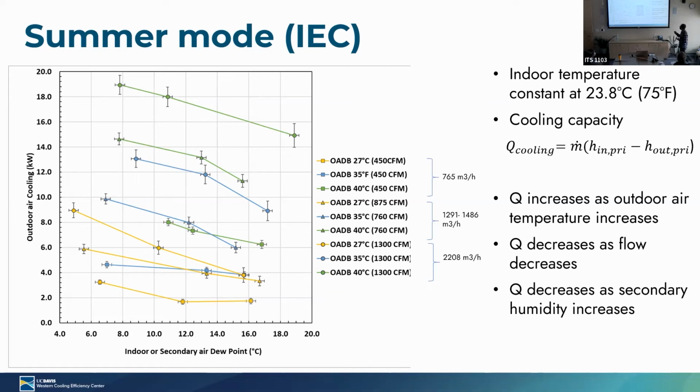And for this condition, we assumed that in summer the room would usually be about 75 degrees Fahrenheit. In this case, the Q, the heat transfer, the cooling that you could do, increases as the outdoor air temperature increases. It also depends on the flow, and we tested at various different flow rates. Higher flows have higher cooling capacities. And finally, the humidity has an impact too.